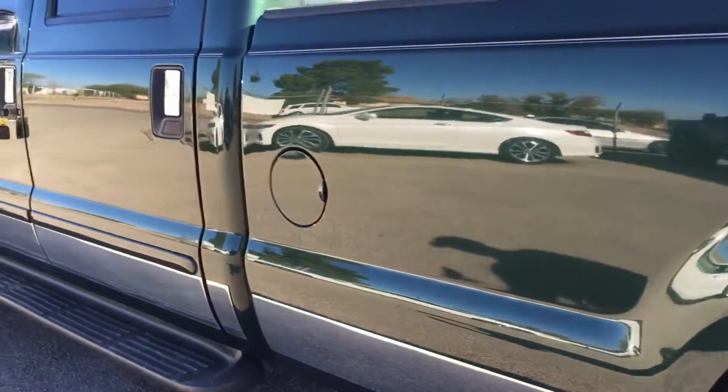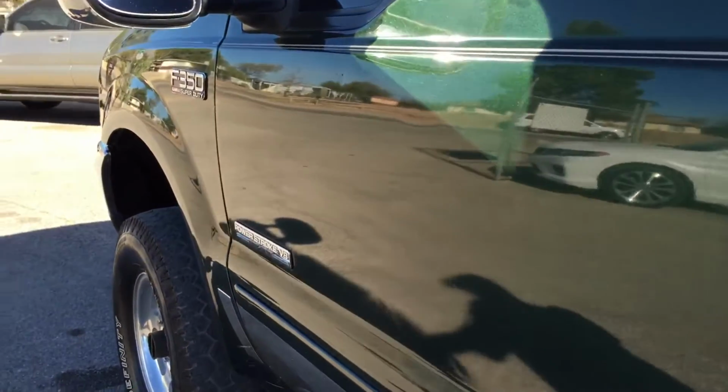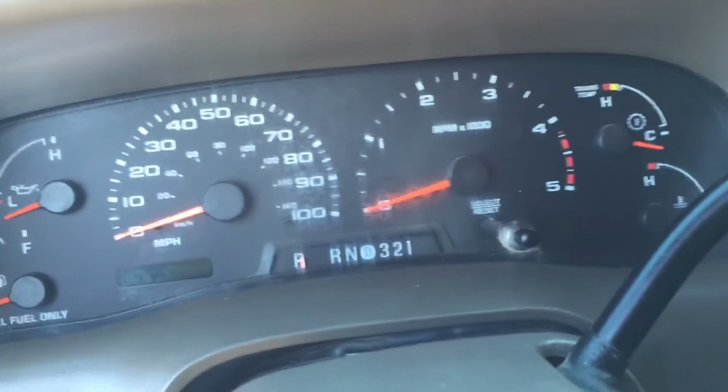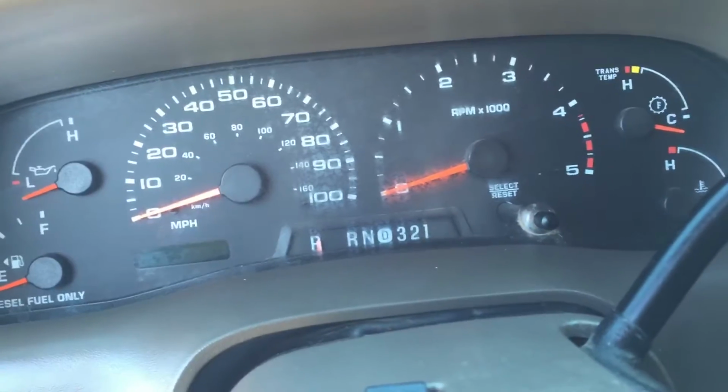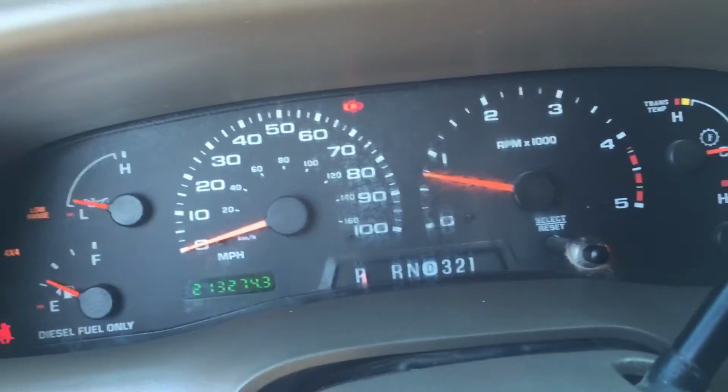We do tires sometimes before we sell them, but a lot of times we don't because people have different tastes in tires, and we don't want to buy tires and then find out some guy wants to lift it and put 37s on it. Then we've just wasted $600. So we don't do that anymore.